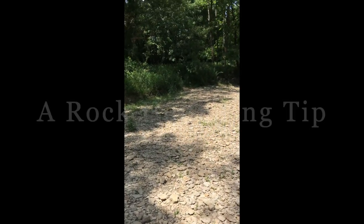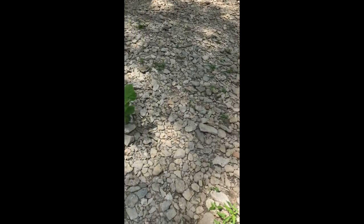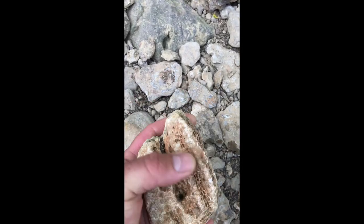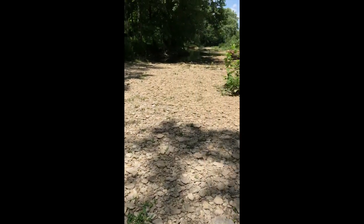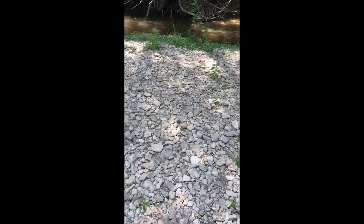All right, guys, I've just got a theory. I'm almost done for the day, and it never fails. Just as you're about to leave, you'll find the best or one of the nicer pieces of the day. And I think this one qualifies for that. Look at that. That's a nice little piece of honeycomb coral. I like that one, that'll come home. So always be on the lookout, especially when you're done with your rock hound hunt for the day. Just be on the lookout for that last good one that you can find.